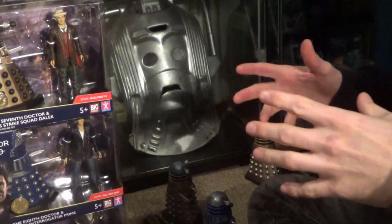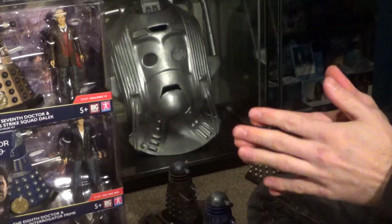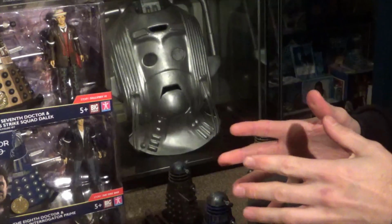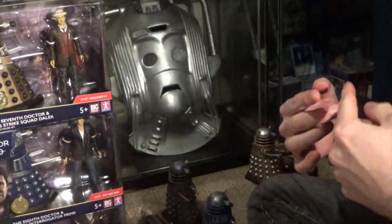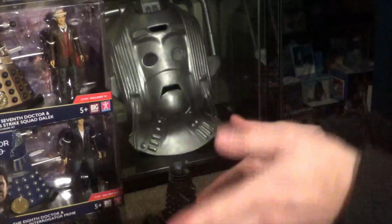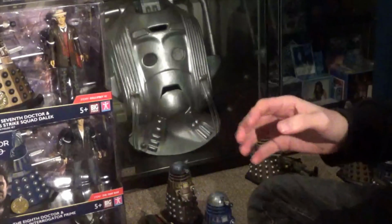Okay, so I've gone ahead and opened up the 7th, the 8th and the War Doctor Dalek sets, and I can already tell you that there are some differences for sure, but be careful if, like me, you have now both, that you don't mix them up and get completely confused of what's going on. So we'll start with the 7th Doctor.